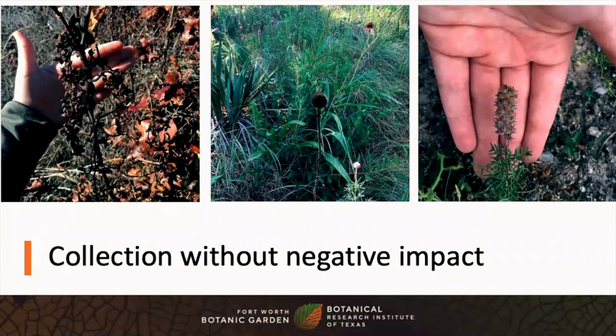So the biggest thing that we try to make sure that we're doing is we're collecting without negative impact. And so that's, as I said, taking less than 10% of seed available unless it's a seed rescue situation. So in all three of these cases, these are all populations that are relatively stable. And so we made sure to only take a very small amount of seed.